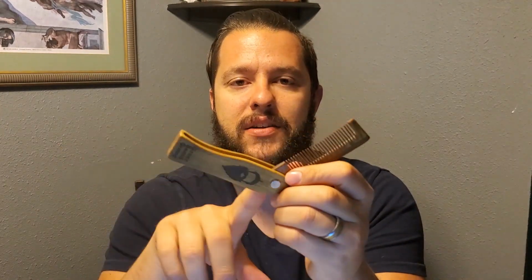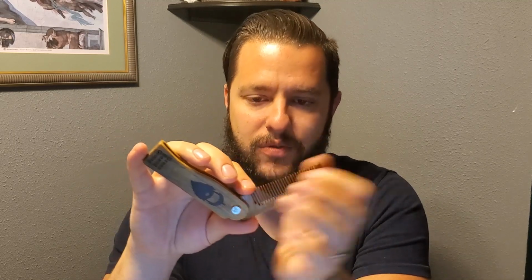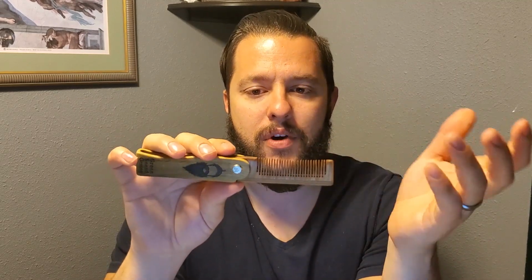I guess what had happened was sandalwood is full of oils, and when you cut it, some of those oils leak out and they will become crystallized, and so those were just crystallized sandalwood oils. So nothing to be worried about, not a problem. I actually wiped most of it off, ran it through my hair. Some of it did get in my hair, but you can just easily get it out, and you're good from there.